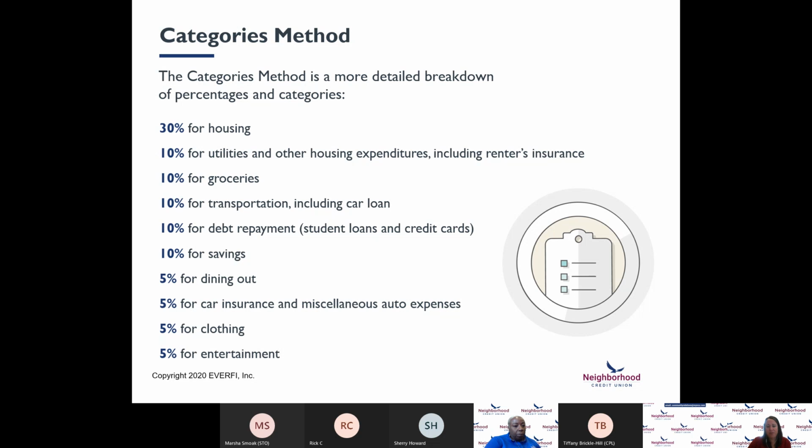So using this method, let's see how Marta is doing. Remember, her income is $2,000. Using the percentages stated above, housing was 30%, and for Marta, that's $600, and she is currently spending $600 on housing. 10% on utilities, for Marta, that is $200, and she's currently spending $100. Groceries, 10% for Marta, that's $200 for groceries, and she is currently spending $200, so doing good there. Dining out, 5% for Marta, that's $100, and right now she is spending only $70.